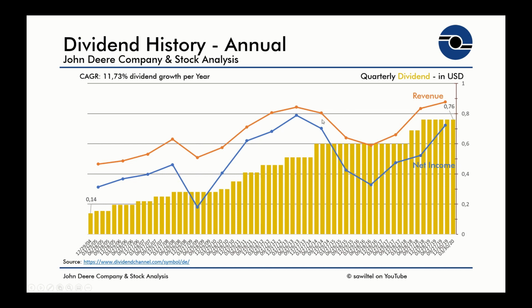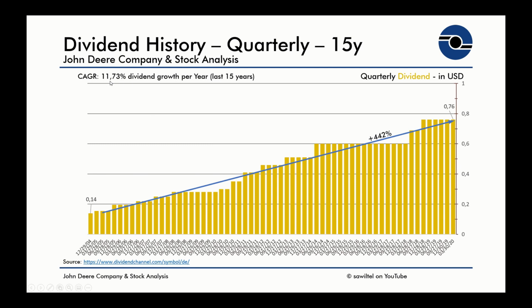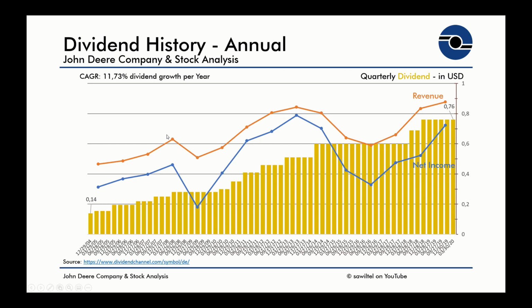Yeah, and what can you take out from those numbers here? The 11% dividend growth over 15 years and the 5% dividend growth over the last 5 years. Maybe you can estimate that the future will bring something in between, so maybe looking at 7% or 8%. But of course, I don't know what the future holds. We can only try to learn from history. History doesn't repeat itself, but it most often rhymes.